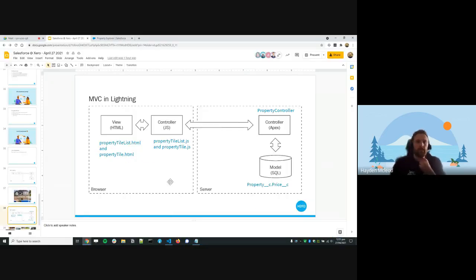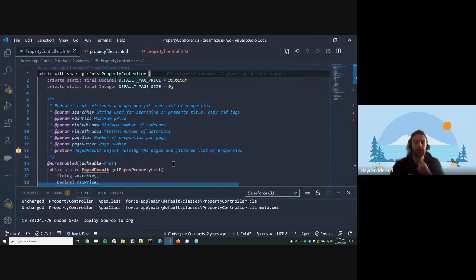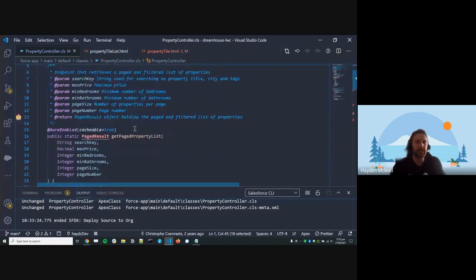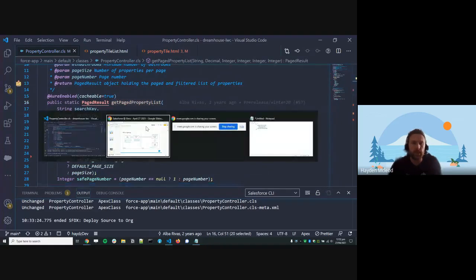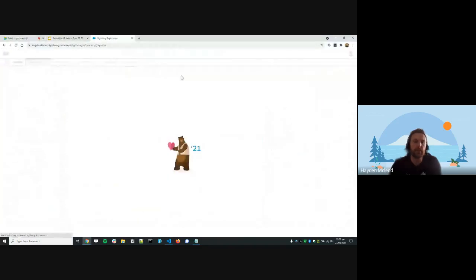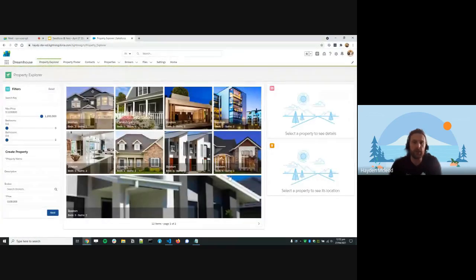So if I open up Visual Studio Code, which is the IDE we use here at Xero to write our code in Salesforce, then I've opened up the property controller class, which is Apex on the server side, and it has a method called getPagedPropertyList. So when this page loads, this UI component in the middle calls that Apex controller, which then calls the database for the information, and the controller then returns that information to the page here.